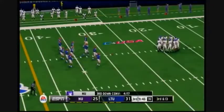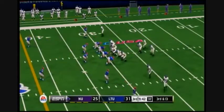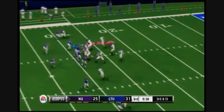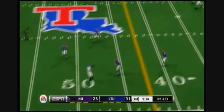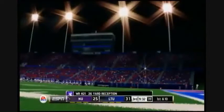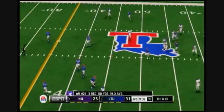It's now 3rd down and long. 13 yards to go for the 1st down after the sack. Oklahoma. He lets it go. He's at midfield. Complete. It's the junior. Tackle made at about the 45. Gain of 26 yards. 1st down.